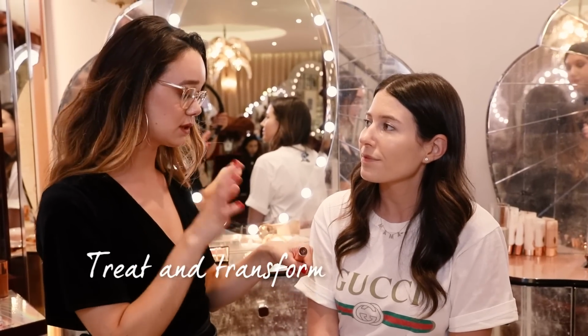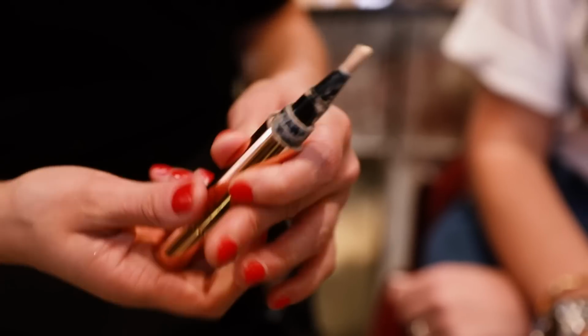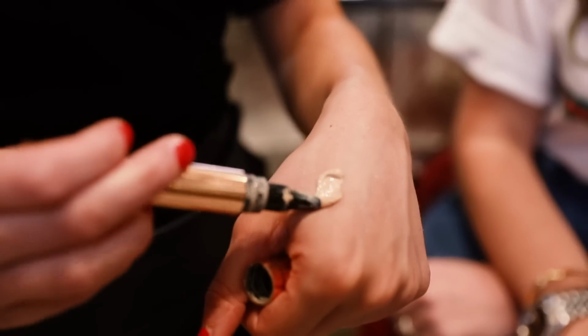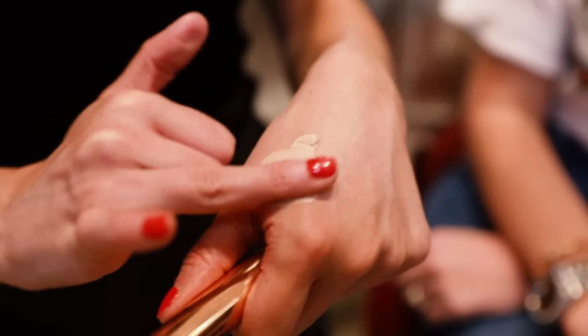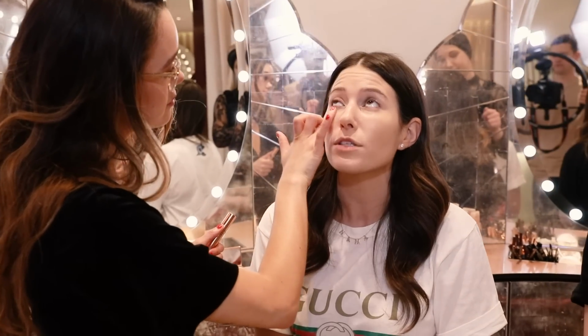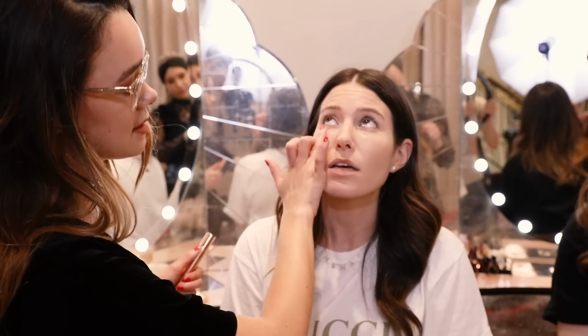So retoucher concealer for coverage, so under eye, redness. This is a really good example of Charlotte Tilbury's ethos of treat and transform. So really amazing for coverage, but also contains black tea extract, so really anti-puffiness, and also lipid extract, so it's like a plaster over any blemishes. Nice. You would use this over spots as well as dark areas, over any blemishes, redness, under eye too.